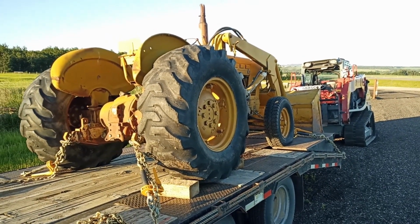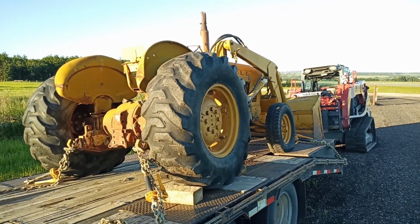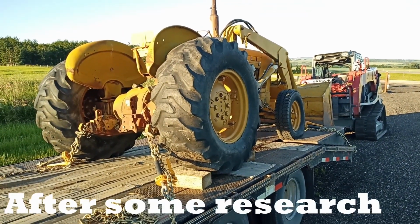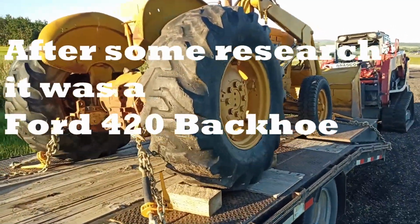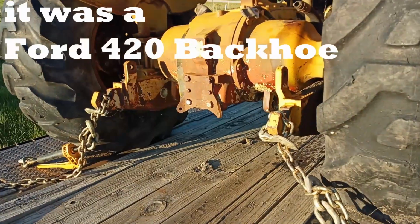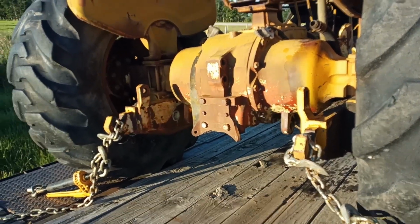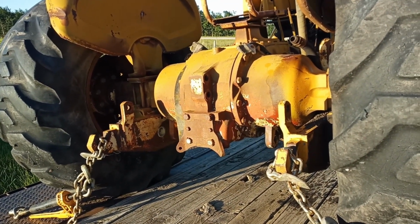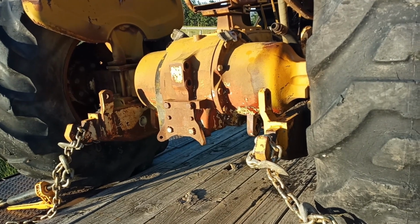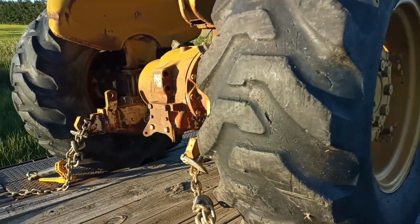Oh, picked this up at an auction. Wouldn't let me film loading it up there, so I've got it up here at the shop. It's an industrial tractor. It's inoperable. I'm sure it's got some issues. Don't plan on fixing it up. I ended up getting it for parts. I needed the tires and rims for the forklift, and see what other parts and pieces I can use on it.